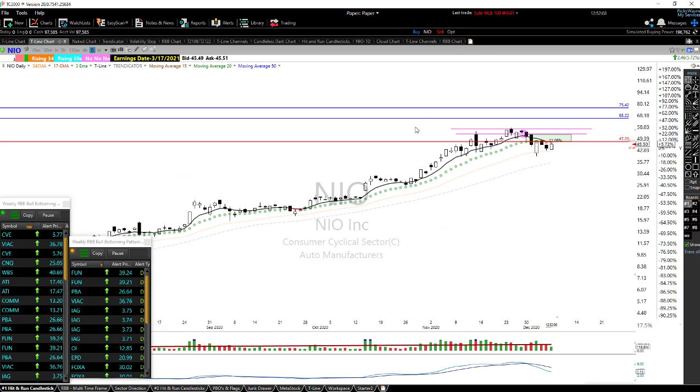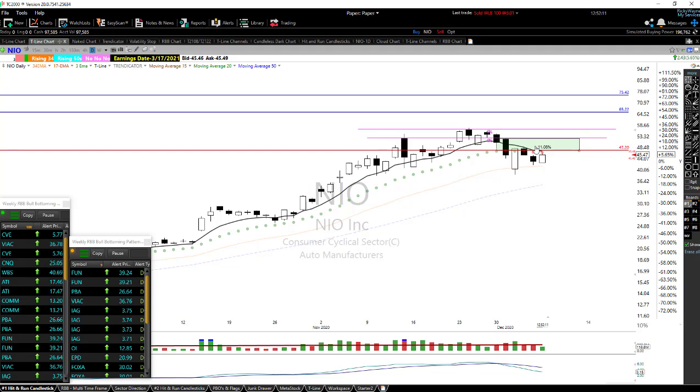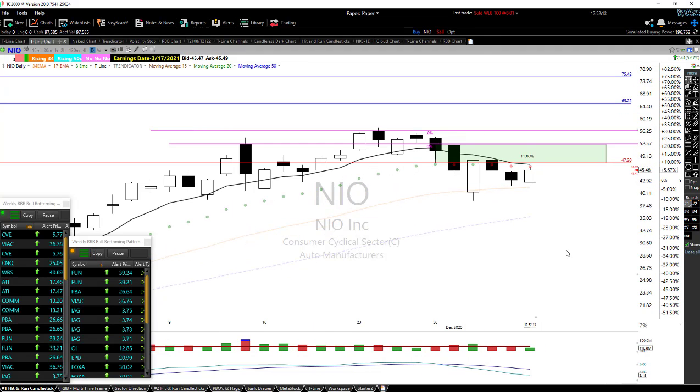NIO, if it closes over the T-line, yeah. This is my plan for NIO, and my plan is to buy it up into this area right here. So we have a belt hold. So far it's done exactly what I thought it would do, and I'm not buying it here, but over here I would definitely consider that. I'm going to have to see how the price action is up into this area, but that's my plan right there. In a perfect world, what I would like to see is price pop up, and then I would like to see it rest. And then that's where I would like to see a buy.